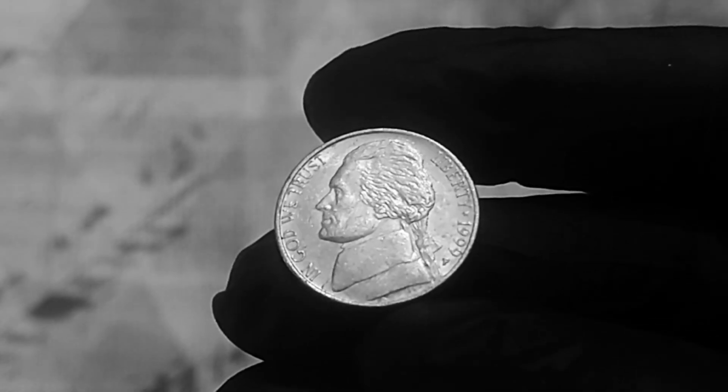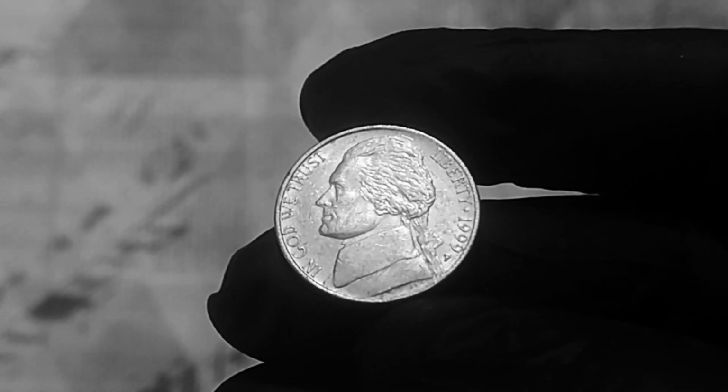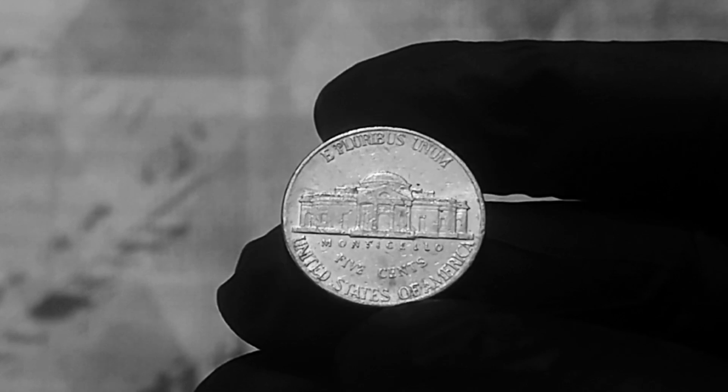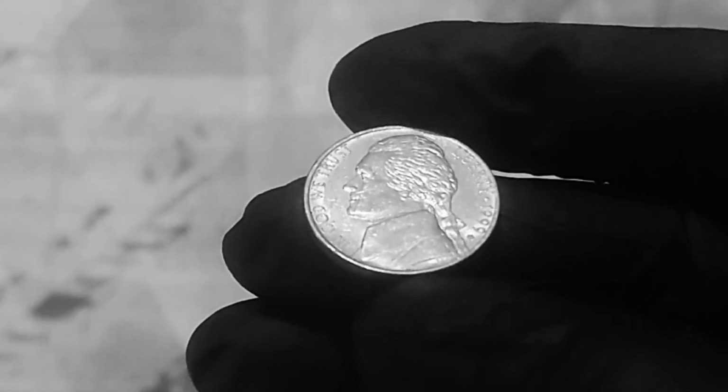Another aspect that contributed to the heightened value of the 1999 nickel was the limited supply available due to quality control measures taken by the mint during the production. While many nickels were minted, the percentage of erroneous coins that persisted through the checks at the mint itself was surprisingly low, which contributed to their rarity.